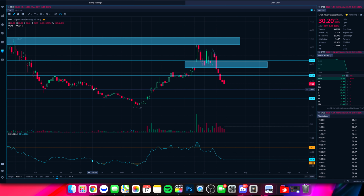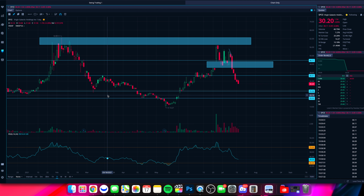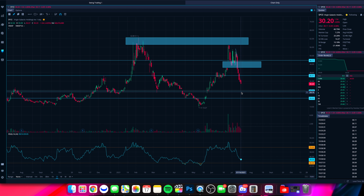Psychological level, we have a gap on the chart right here. If we do draw in that horizontal line across 25, it is going to probably line us up with some key levels. Let's put that in right there. It's kind of an area right here, this little gap up right here, support right there. It's this gap right here. Yeah, 25 is a key level. So let's see if 25 holds up on SPCE. Below 25, there should be an area down towards $20 that will see some support. That's something we'll be watching going forward.